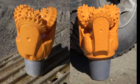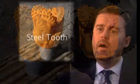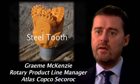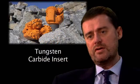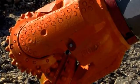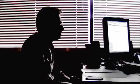Tricone rotary bits fall into two main categories. One is the more basic steel tooth product line, and the second larger grouping is the tungsten carbide blast hole product line. Whatever their configuration, all Seco Rock Tricone bits are specially designed to achieve a significantly higher rate of production. In other words, to drill faster. Other manufacturers seem to focus on longer bit life. Why is Atlas Copco Seco Rock focused on higher speed?